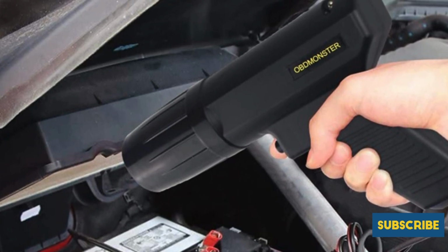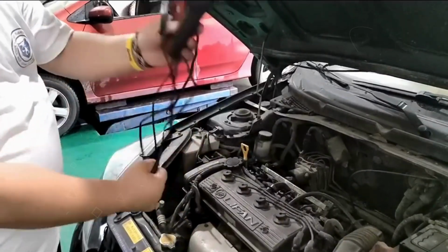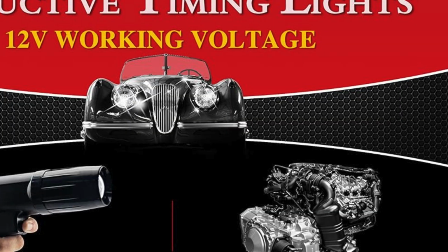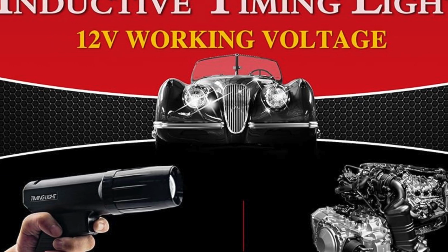It even detects automotive knock suppression and vacuum advance angle control, allowing for precise adjustments as you change speeds. Remember, for optimal performance, always connect the red clip to positive and the black to negative. Unleash the potential of your classic ride with the OBDMONSTER Automotive Timing Light.